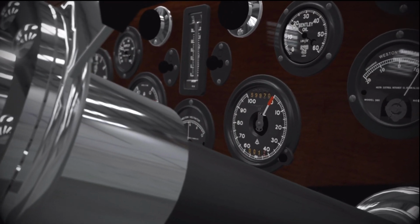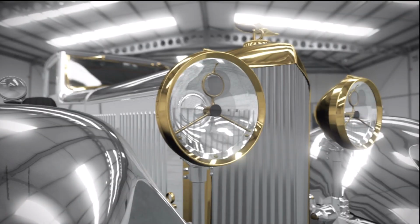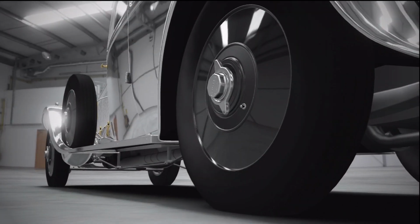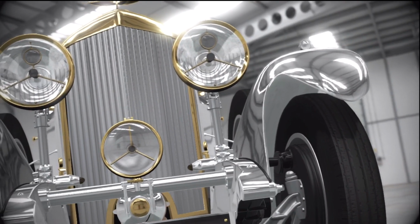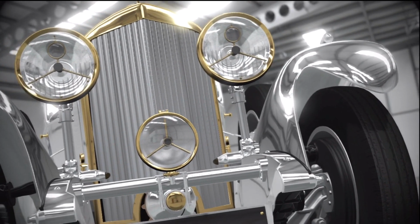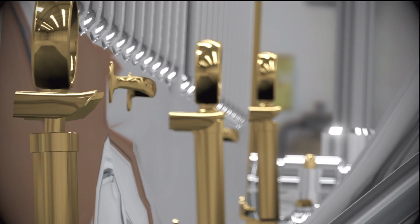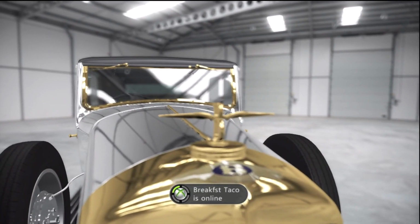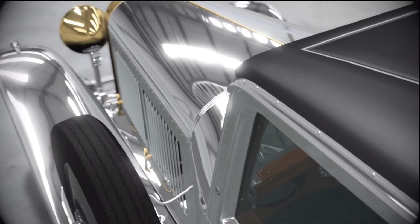Of those 100, only 78 are left, and every one is unique. This was a time when companies like Bentley sold you the bottom half of a car, the chassis, engine and wheels, and then left you to find a coach builder for the body and the seats and the roof. So this car shares its huge 220 horsepower, six-cylinder engine and 21-inch wheels with all the other 8 litres, but the rest, that was always a one-off.